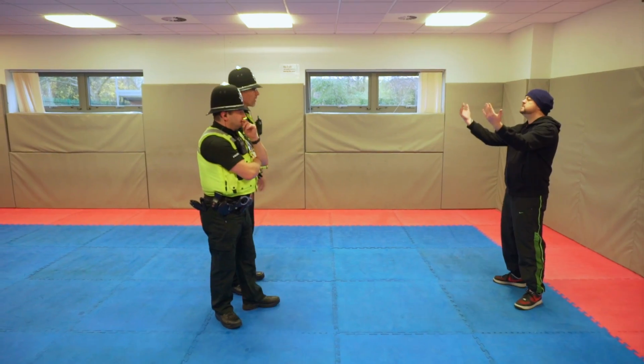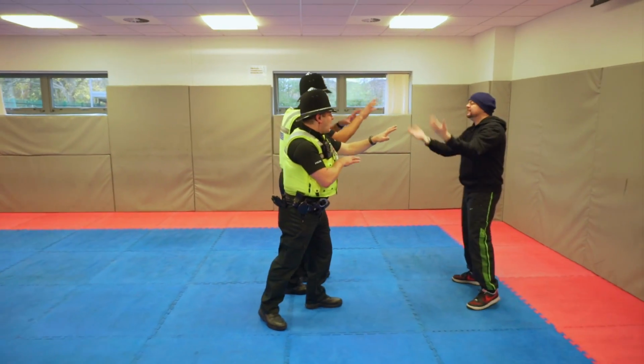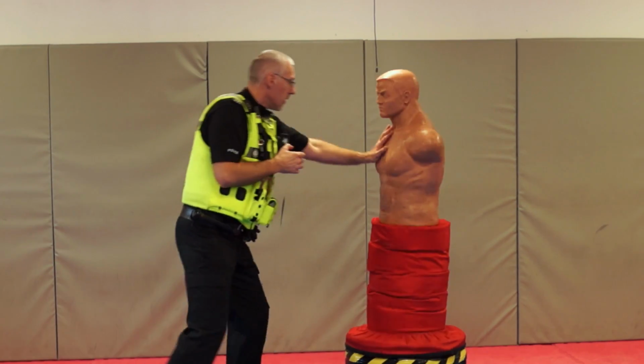When encountering a threatening situation, police officers have a number of use of force options, and depending on the level of threat that the police officer perceives, he or she may select a number of options that start from talking to people, being assertive with people, laying hands on people, applying blows and strikes with empty hands.